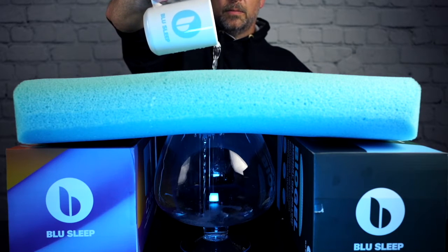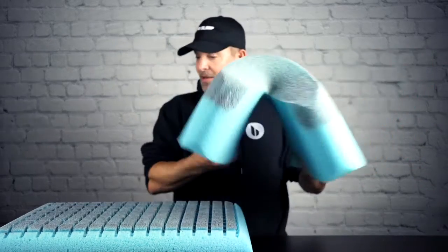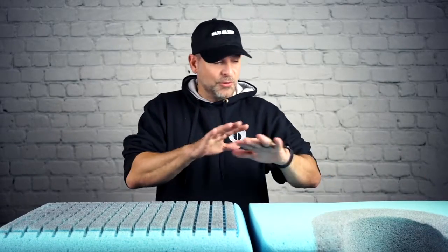Not only that, but it's washer safe. What pillow do you know that you can throw right in the washing machine, especially a foam pillow? A regular memory foam pillow would be destroyed. These are washer safe. They're truly amazing.